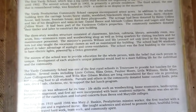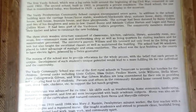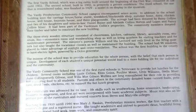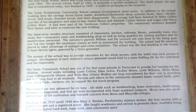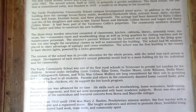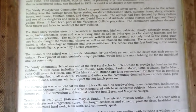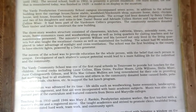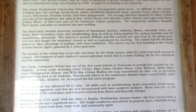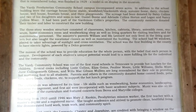The school had 96 windows placed to take advantage of sunlight and cross-ventilation. The school was the first building in the county to have electric lights powered by a Delco generator. The mission of the school was to provide education for the whole person, with the belief that each person is unique. Development of each student's unique potential would lead to a more fulfilling life for the individual and the community.